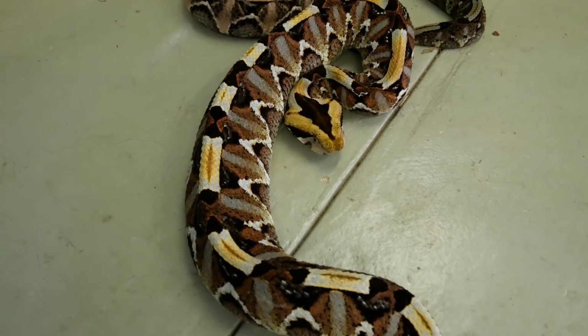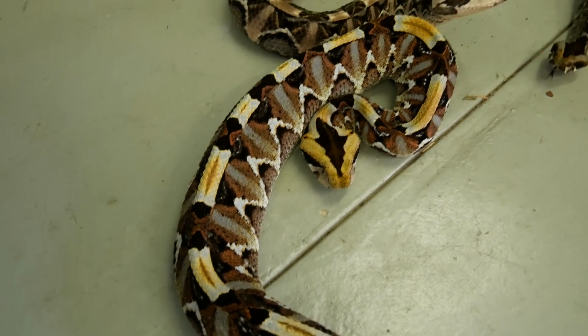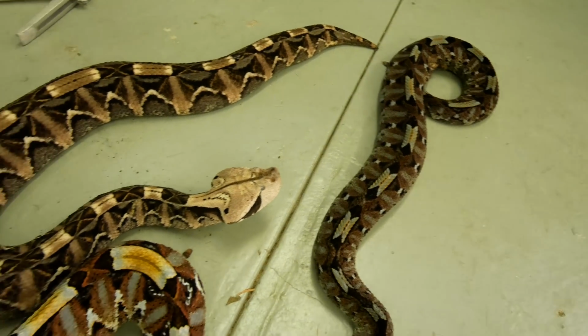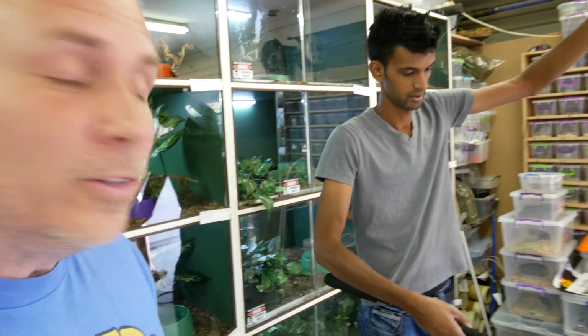So this is a really rare sight here. This is actually a gaboon rhino cross right here. Of course, this is a big gaboon viper, and over here is a rhino viper. I mean, how cool is that to see all three in one shot? That's awesome. This is a treat, of course.